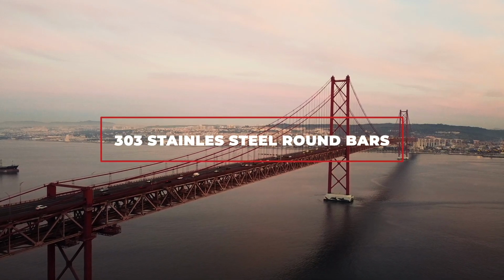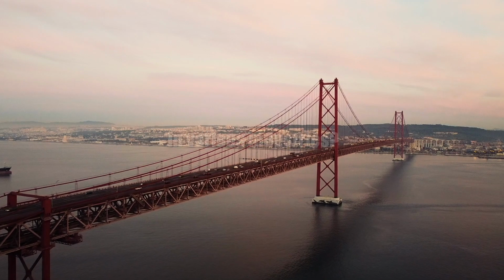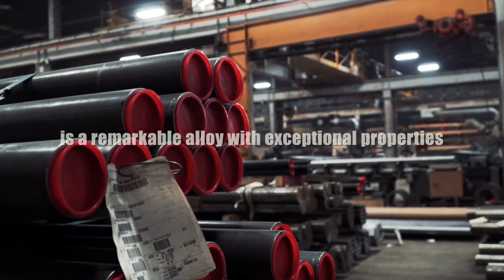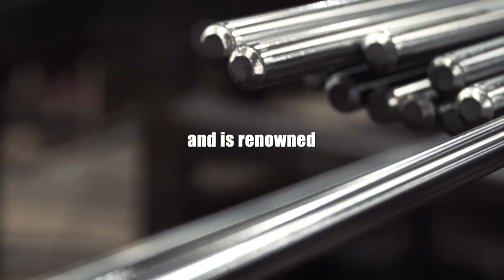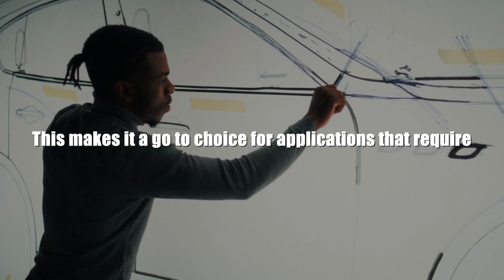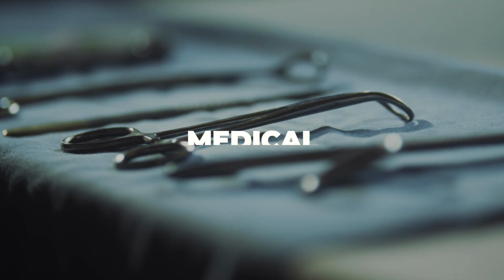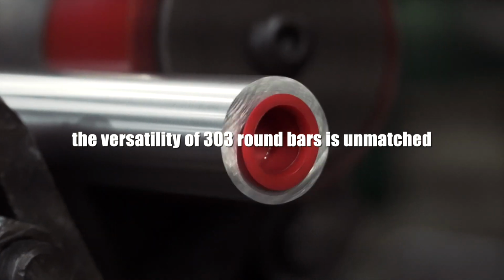So, what sets 303 stainless steel round bars apart and makes them so sought after in various industries? The 303 stainless steel round bar is a remarkable alloy with exceptional properties. It belongs to the austenitic stainless steel family and is renowned for its excellent machinability. This makes it a go-to choice for applications that require intricate shapes and precision machining. From aerospace components to medical instruments, the versatility of 303 round bars is unmatched.